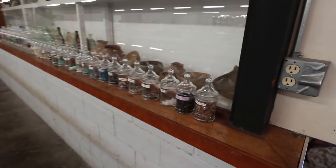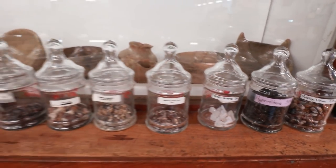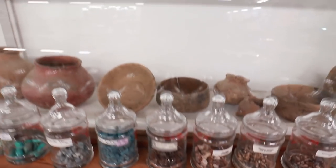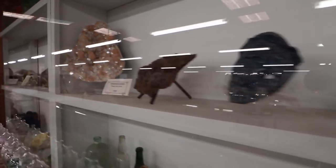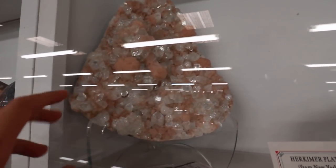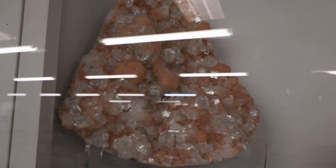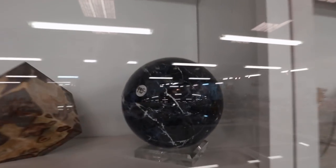This is the main room, basically, of the store. It's huge, and it takes a while to walk around and see everything. But I'll start over here. You have little jars of stones. And then behind is some bigger pieces, beautiful collector's stuff. That looks like a apophyllite. It's beautiful. Sodalite sphere.